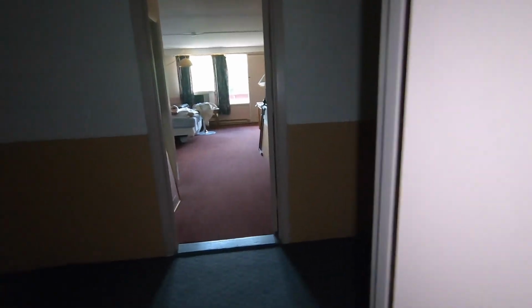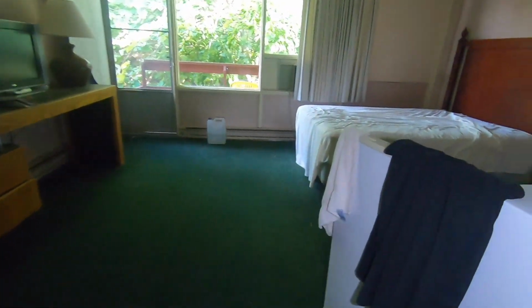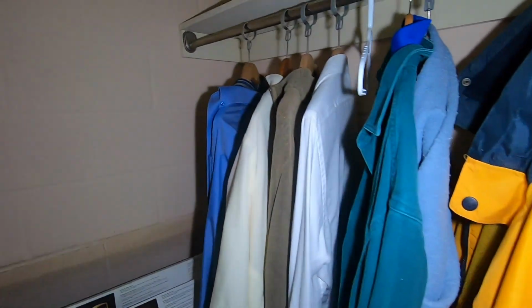What's going on in this room, guys? I think the next room is the one I was telling you about that somebody was living in. Nope, not that one. It's this one. Yeah, this is it. Hello? So this room, guys, some strange things. There's some water, whatever that is. There's a toothbrush kit. There's some incense. Some clothes hanging. And in the bathroom, well, not much. Some paint.